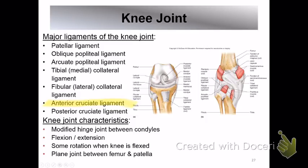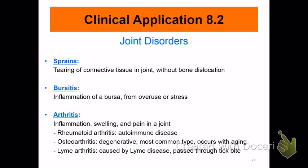But you'll notice that the ACL is a ligament that forms an X. So maybe write that in. Anterior cruciate ligament is a ligament that forms an X. One on the front, and then there's a posterior one on the back. So anterior and posterior. Okay, you know all these words.